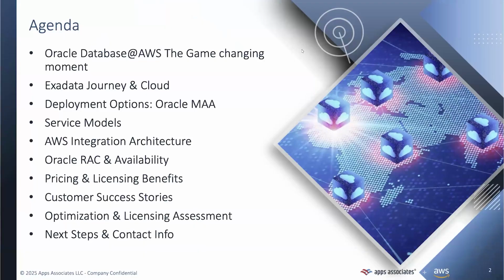So, quick overview of the agenda. Why is this a game-changing moment with Oracle Database at AWS? How do we get here? What was the journey that brought us to this moment? What are some deployment options for true Oracle maximum availability architectures in AWS, right? What are the different service models? How does AWS integrate into this architecture?